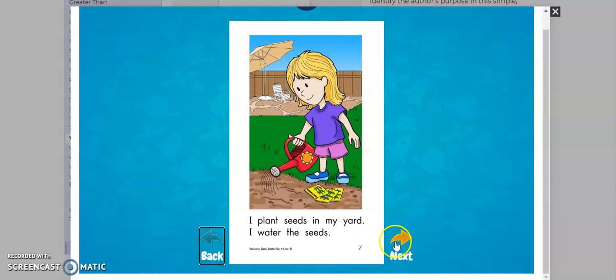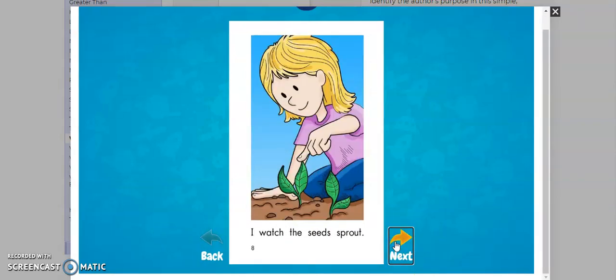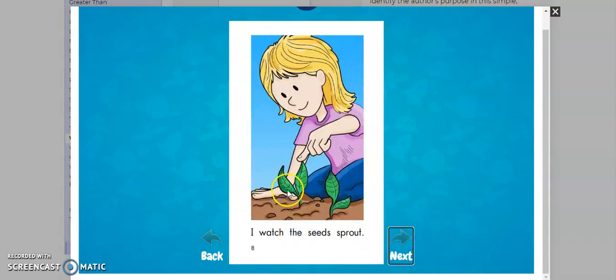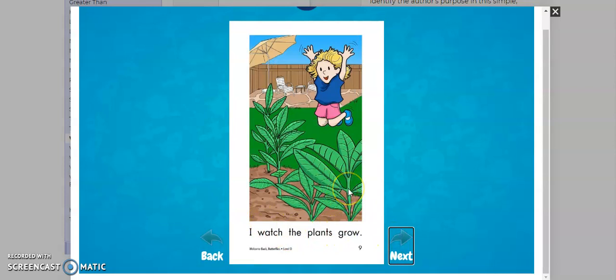All right, very good. Now, before we go to the other questions, I wanted to go over some of our sight words that we had today. One of the words was sprout. So here we see, I watched the seeds sprout. So she planted seeds here. And what do you think sprout means? Well, sprout means that the seeds are starting to grow their roots, which are underneath the earth, and their leaves as well. And then after they have all their leaves, they start to become plants. So before that, they're seedlings, in that in-between stage.